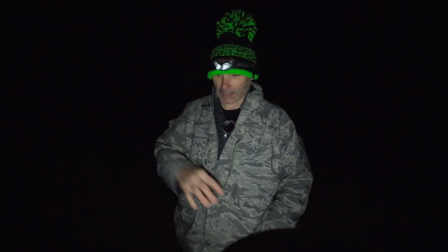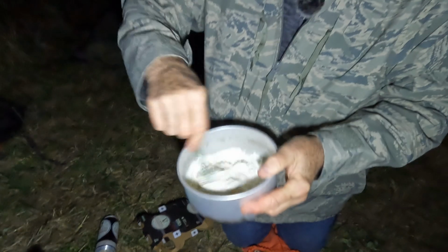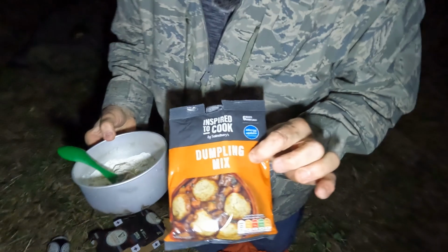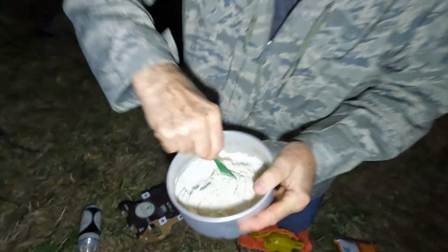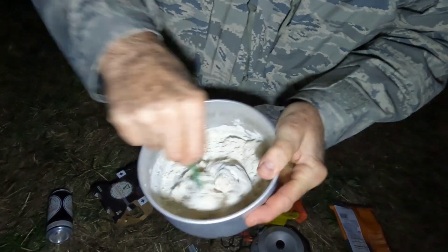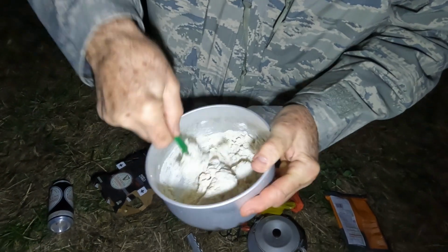Right. Well, in a while we're going to have a masterclass in dumpling making. Then we're going to stick them in the stew, and hopefully they should be edible. Anyway, what we're doing now, we've got some Sainsbury's dumpling mix, and we're trying to mix the dumplings without putting my hands in it, because I've obviously been setting up camp and bits like that, and without breaking my spork. So this should make 5 dumplings, so it's looking good. We added roughly 75 mils of water by guesswork.